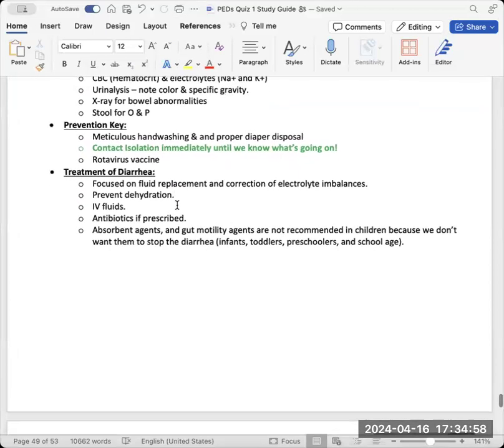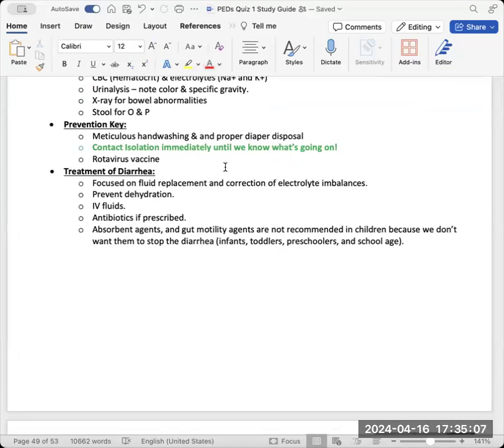But prevention, once again, is meticulous hand washing and proper diaper disposal. What I was talking about before, you need to be very careful with this, okay? And contact isolation immediately until we know what's going on. So when we suspect, you see diarrhea, fever, what do you do? Put them on contact isolation until you have more information, okay?